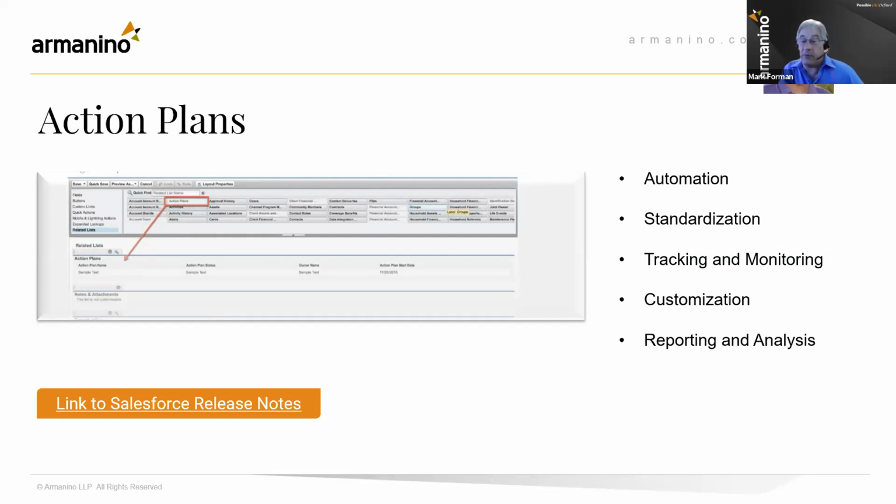So action plans in Salesforce nonprofit provide nonprofits with a structured, again, this is all about, right? Everything we talk about is really templates and structure, and an automated way to actually interact with your constituents, ensuring that there's a consistent and efficient engagement program with them. Some of the benefits you get from action plans, if you use them in Salesforce, is automation.